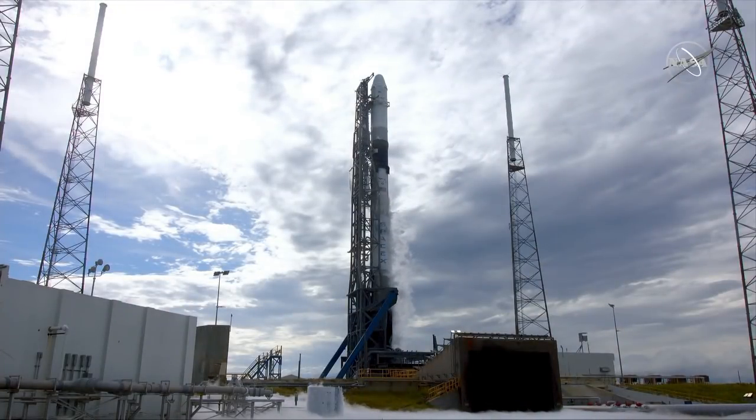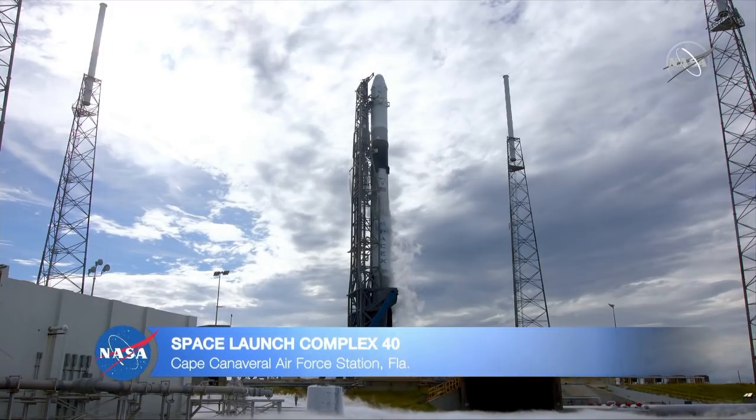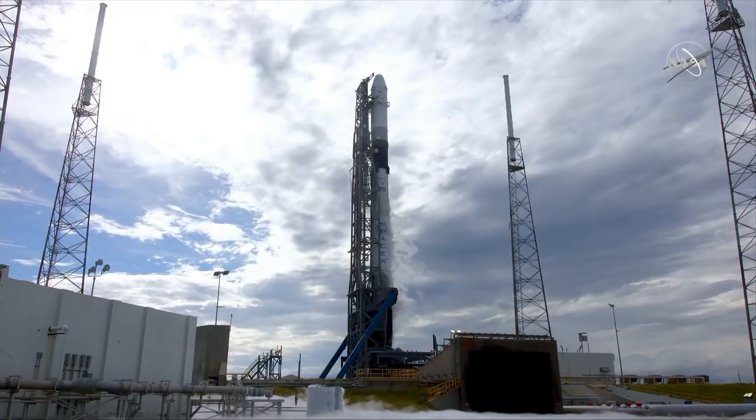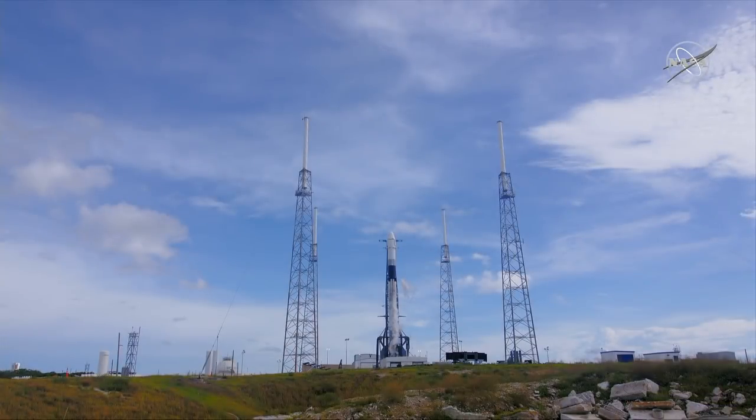As you look at this particular angle, you can see that there's a cloud deck off in the distance that is a concern. We just lifted the thick cloud layer rule, which is a constraint that prevents launch in the cases of very thick clouds. But then you look at this angle, and you can see nothing but blue skies as we look out towards the east and the north.